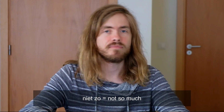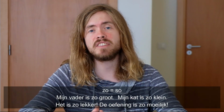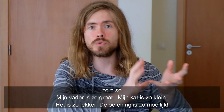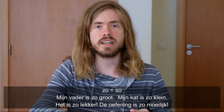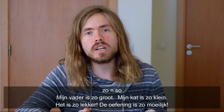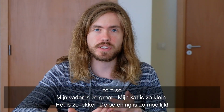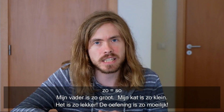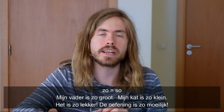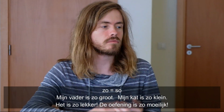Not so much. Niet zo. That's it. You could also use zo to identify something. Mijn vader is zo groot. And then you would normally use a hand gesture. Ja? Mijn kat is zo klein. Ja. Okay. Or you could use it to indicate that something is really very good. Het is zo lekker. Deze oefening is zo moeilijk. It's very, very intense. So you could also use zo. Niet zo, not so much.